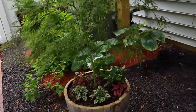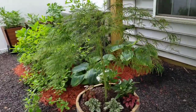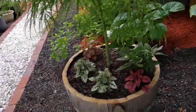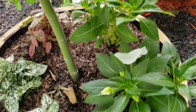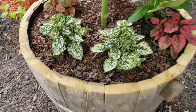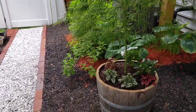Another planter here that we put in as a centerpiece of our view from the seating area is a Virtus Japanese maple, and beneath it is another white impatiens, and then these are simply called polka dot plants, just for a little accent along the bottom of that planter. But great view when we're sitting here having our morning coffee or even some afternoon cocktails.